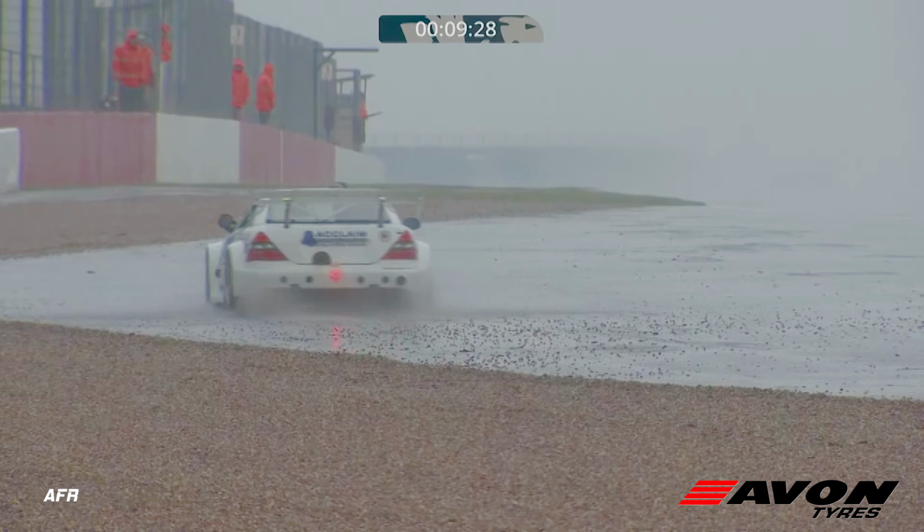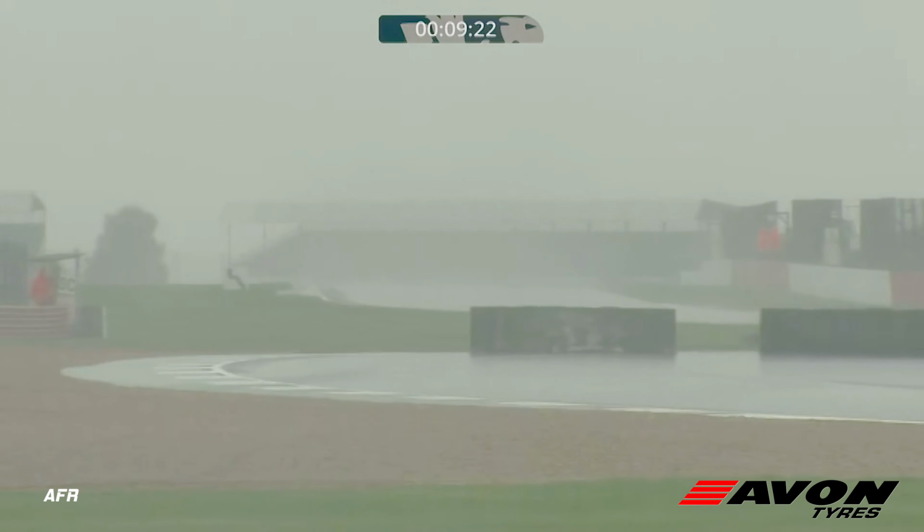Hard onto the brakes. It's then Ray Harris in second place in car number 5, and right behind him is the number 91 of Malcolm Blackman. Just as they were in the first race. You can't keep good men down. You cannot at all. Wet or dry.